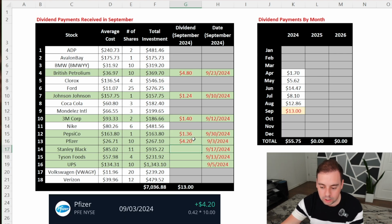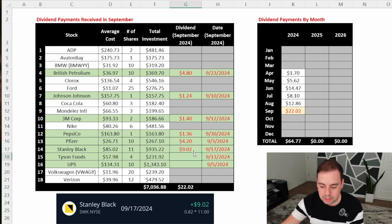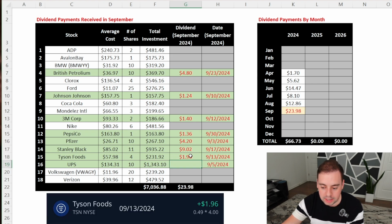Stanley Black & Decker paid 82 cents, so let's multiply 0.82 by 11 shares, which is $9.02. Tyson Foods paid 49 cents per share, so 49 cents by 4 shares, which is $1.96.